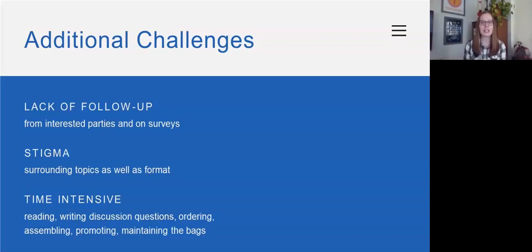It's also challenging that many of these topics have a stigma surrounding them. So they're difficult to recommend to people because, you know, people might sort of withdraw or be hesitant to read them. But not only the topic, but the format. Again, some people, whenever they find out that it's a graphic novel, just sort of immediately disqualify it. And so that is something that you'll be working through probably. And then they're also time intensive.